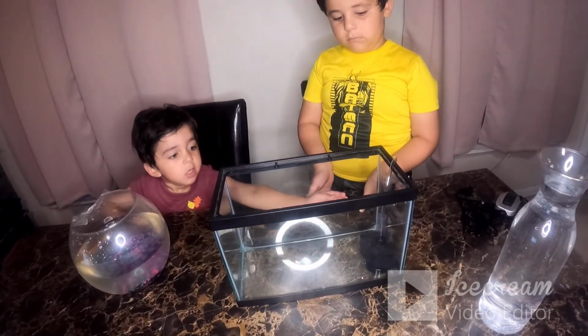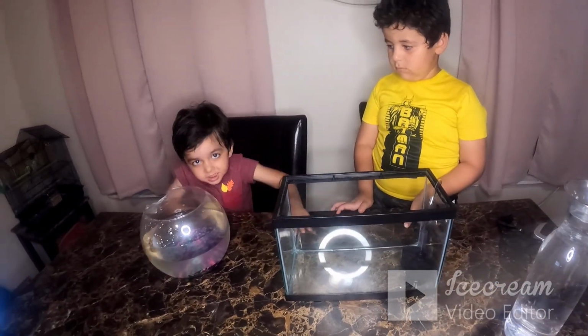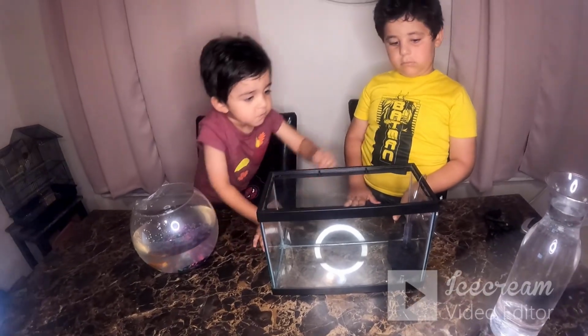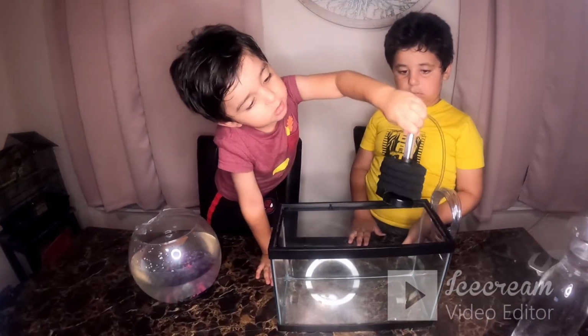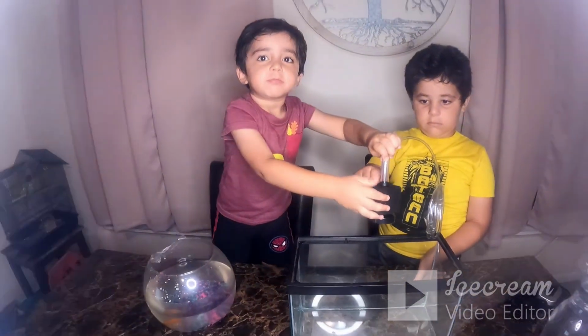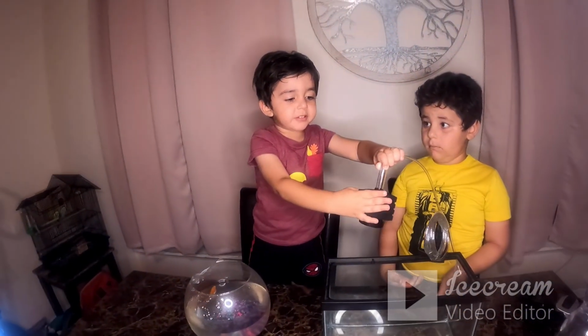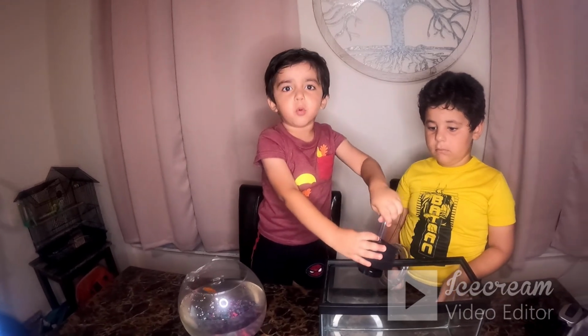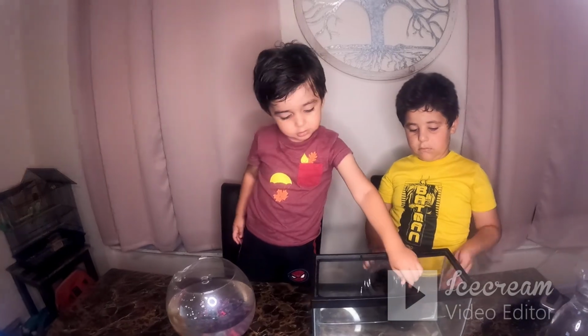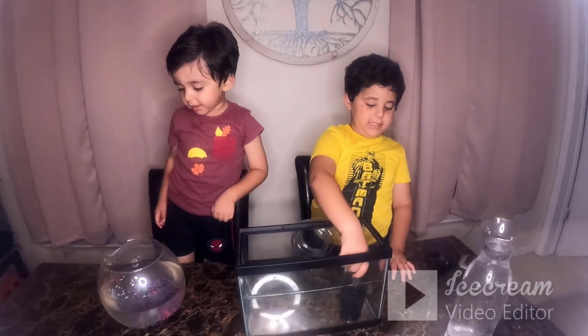The spongy one. Stand up, Samy. Show me the spongy one. Hold it. Is it soft? Is it hard? Touch it. Soft. What does the spongy one do? It spins and cleans the water and the poop. Perfect. It makes bubbles too, right? Yeah. Okay, awesome job.